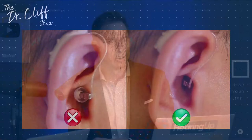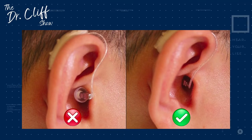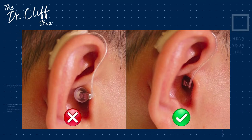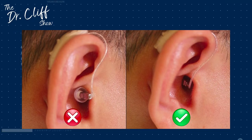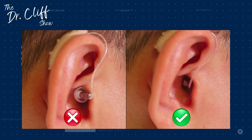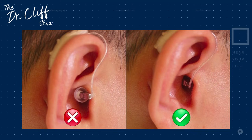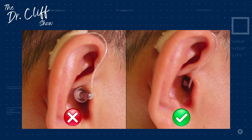If we have a poorly fit hearing aid, and we have an example, we'll put it up on the screen here, of a receiver in canal hearing aid that is not fit properly inside of the ear canal. On the right-hand side of the screen, you can see the green check mark. That is a properly placed receiver tip inside of an ear canal using a receiver in canal hearing aid. And on the left-hand side with the red X on it, that hearing aid is not in where it needs to go. Now, I don't care how awesome you have that hearing aid programmed. If you don't have it placed inside of your ear canal correctly, none of that matters. And from a physical fit standpoint, we're really looking for two things. Number one, comfort. Because if it's not comfortable, you're not going to wear it.